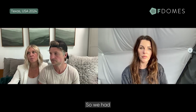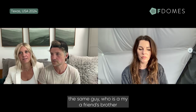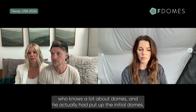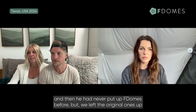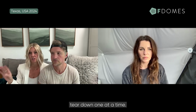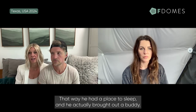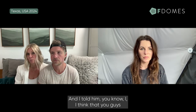So we had the same guy, who is a friend's brother who knows a lot about domes, and he actually had put up the initial domes. He had never put up your domes before, but we left the original ones up so that he could stay in one of the domes and then tear down one at a time. That way he had a place to sleep. And he actually brought out a buddy, and I told him, I think that you guys would be able to do this in a day.